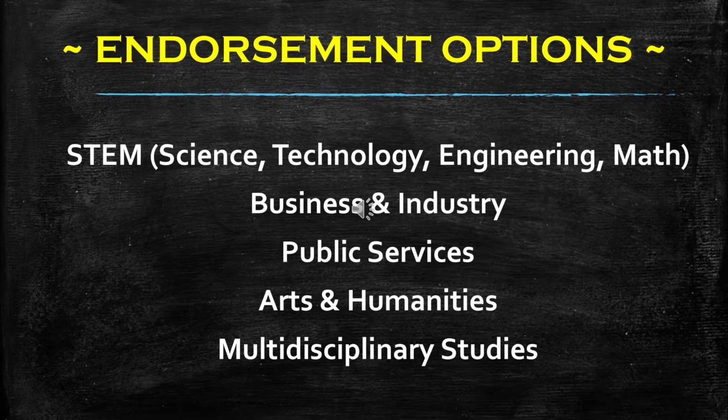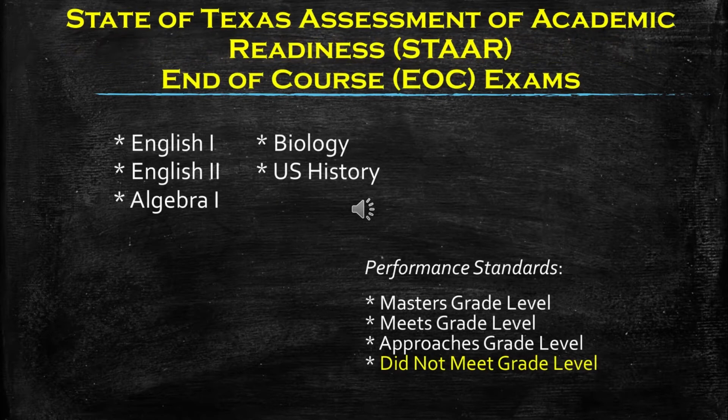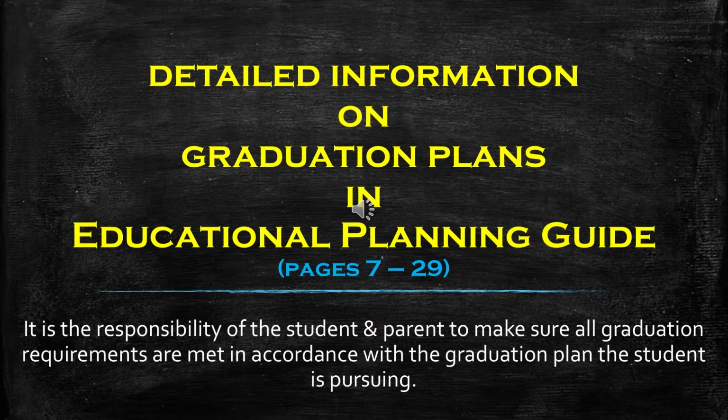In addition to course requirements, you'll be required to meet the minimum standard of Approaches grade level on all 5 STAAR end-of-course exams: English 1, English 2, Algebra 1, biology, and U.S. history. What I've given you today is a brief overview of your requirements.